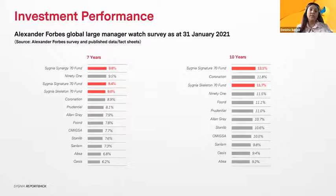So once again, just a reminder that that long-term track record is quite important because of the fact that you as a long-term retirement fund saver need to focus on the longer-term strategy and not necessarily just the shorter-term 1 month, 3 month, or 1 year numbers.